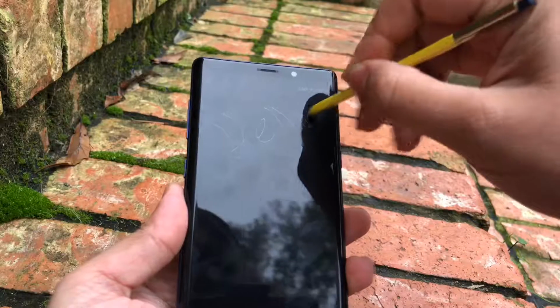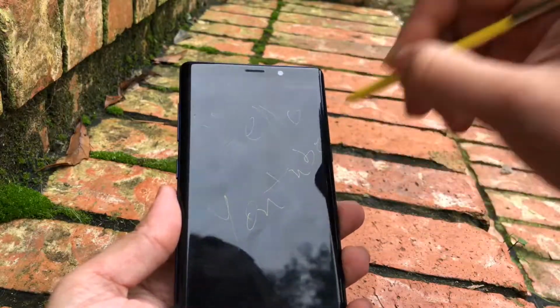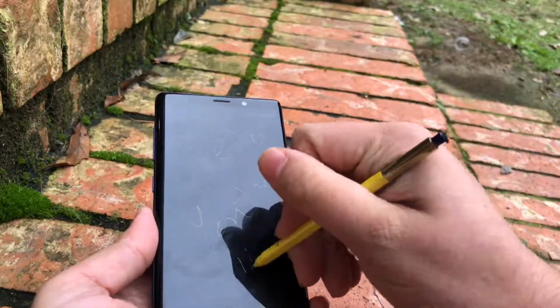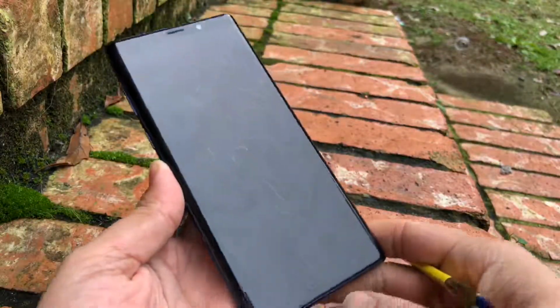overall, this phone is a full package. There's no getting around that. This phone may be $1,000, but it's worth every penny. There are no stops, no compromises. It still has a headphone jack with stereo speakers and an IP68 water resistance rating. Samsung really knocked it out of the park with this one, and it doesn't seem like they're going to be slowing down anytime soon.